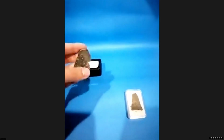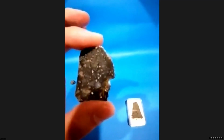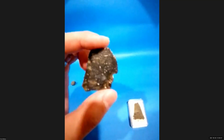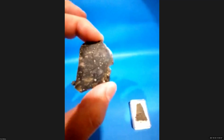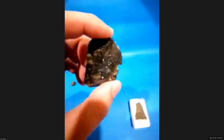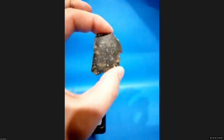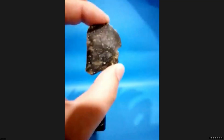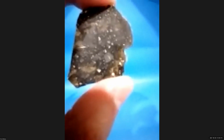This one's a little bit newer to me. I just got it from Matt's stream. Ooh, nice. Oh my God. That's a gorgeous, gorgeous slice. This is the new lunar melt breccia, NWA 13788. Wow. I'm totally in love with that. Yeah, Matt's stream called it the Matt blue inclusion. I don't know if I can focus on that.